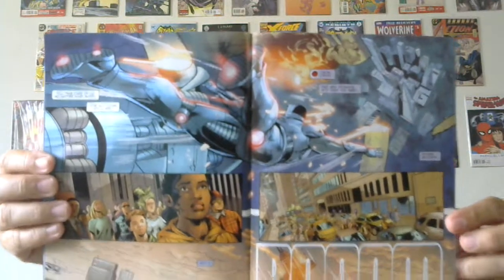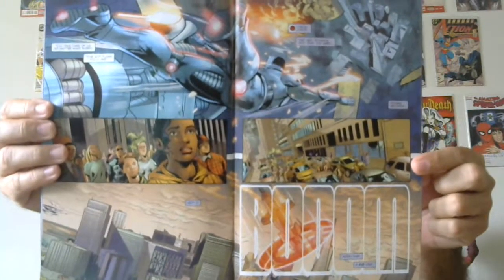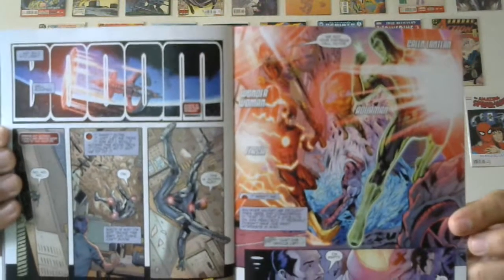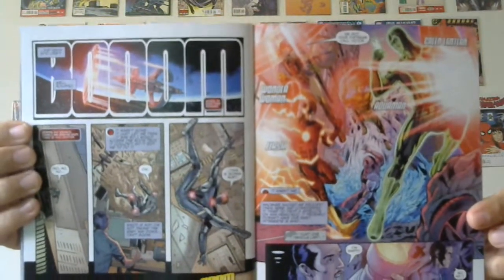So, Cyborg is trying to reach the watchtower before it hits the middle of the city. So what he does, he uses a boom tube so that the watchtower, instead of hitting the ground, will go to outer space. Then from there we go to the surface of planet Earth. Okay, we see all the heroes fighting.